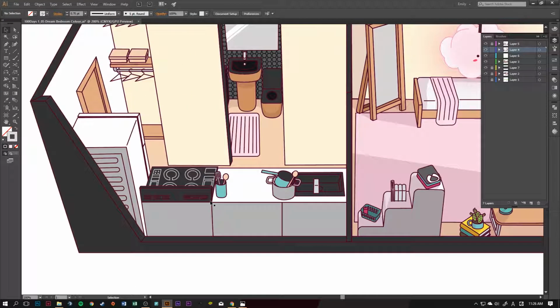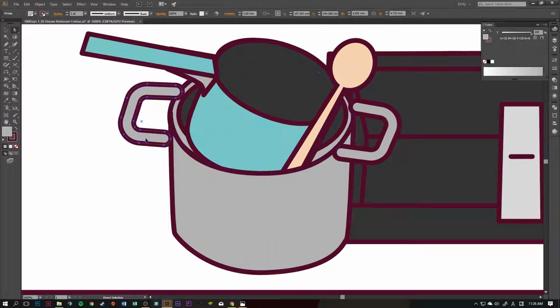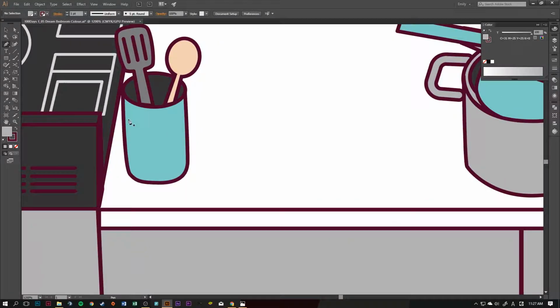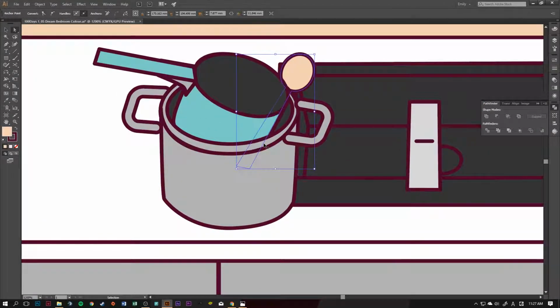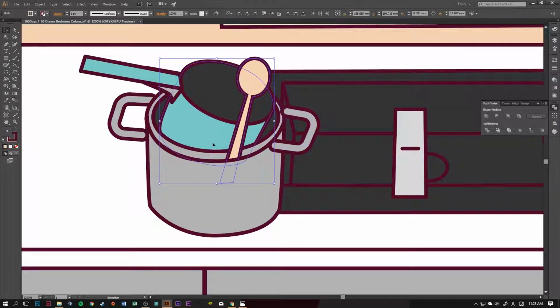But yeah, man, my nose is starting to run. So there's the pot, and I ended up getting rid of that spoon because it just would not work. Now I think about it, I could have just made it shorter and it would have worked. That was silly. That is fine. Things happen. But yeah, looking pretty good.